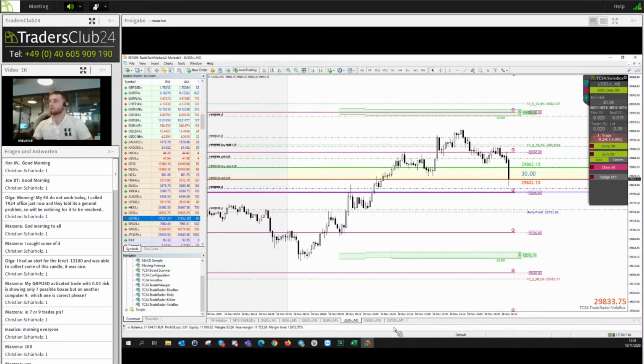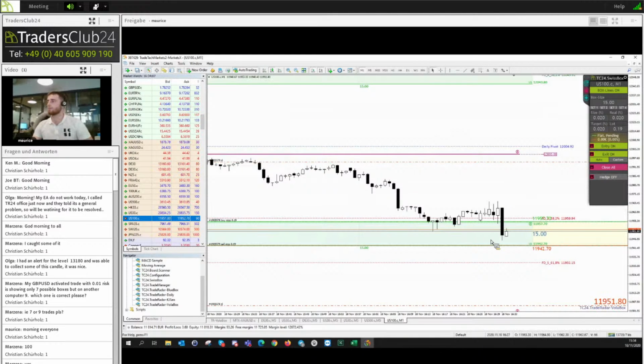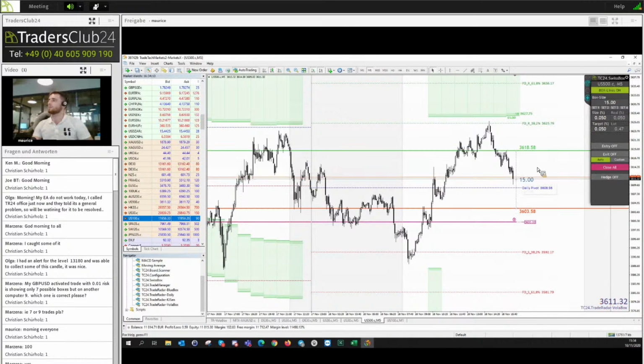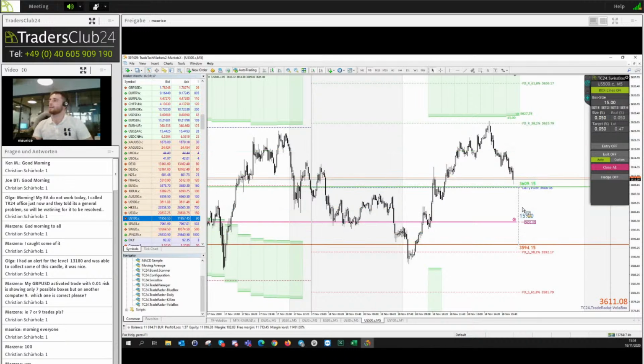Our SwissBox can, maybe we can come, oh, we've activated our box now. That's great stuff. So our box is here. And as you can see, it has two lines on the market. So we have a green and a red line. These represent two pending orders. The green being a buy stop and the red being a sell stop.